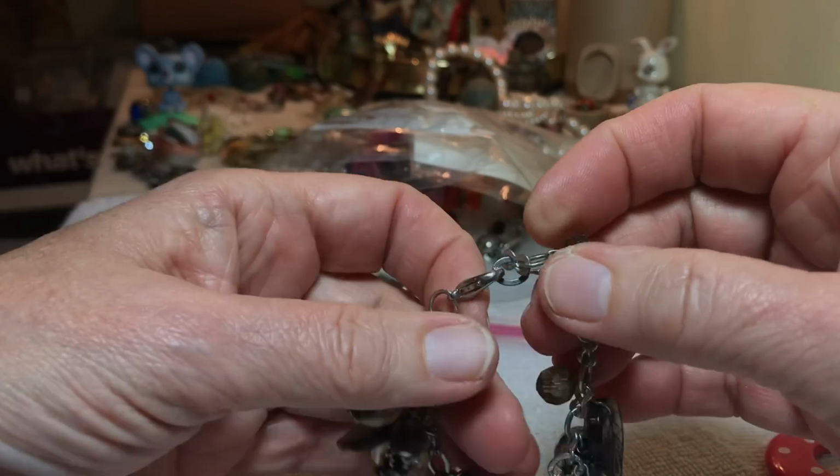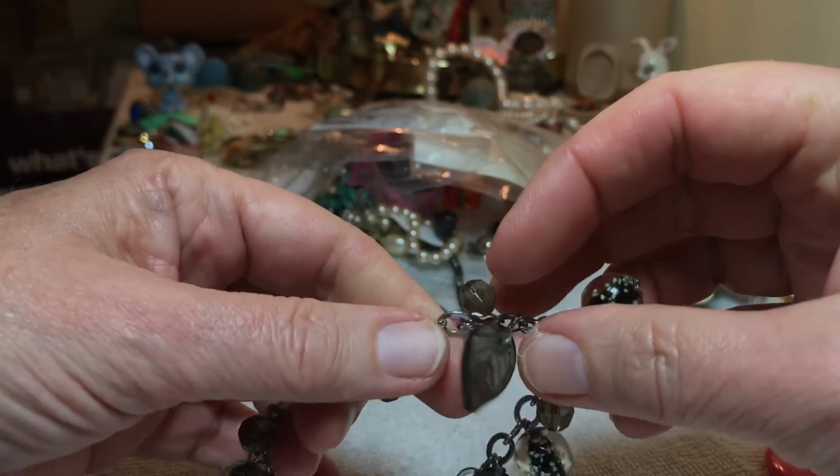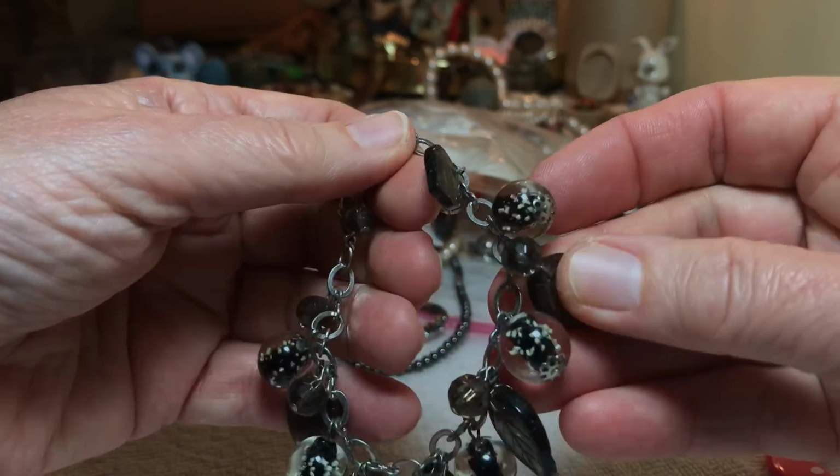This is another glass bracelet. All of it is glass.